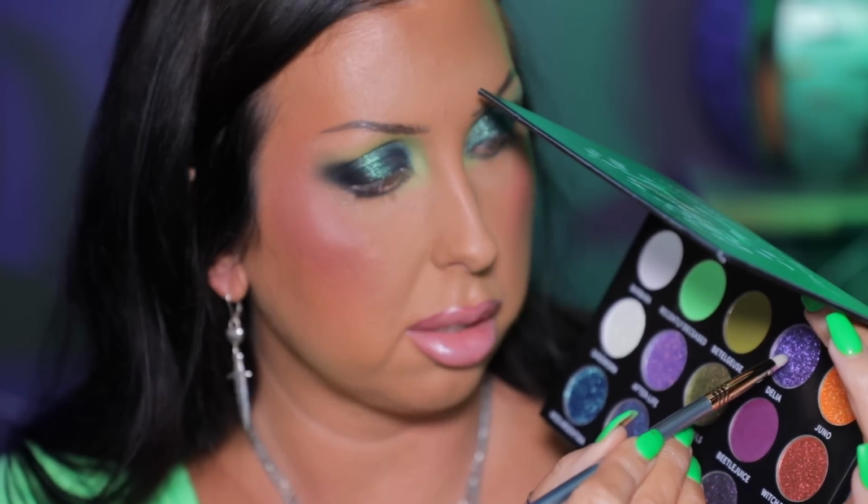So I did put on a little bit of that NYX paint underneath my eyes because I want to go in with this shade right here. So pretty. I'm picking this up on a Sigma pencil brush. I'm just sticking the brush in to make sure I get that shade right where I want it. And I'm going to place this right on top of that black.